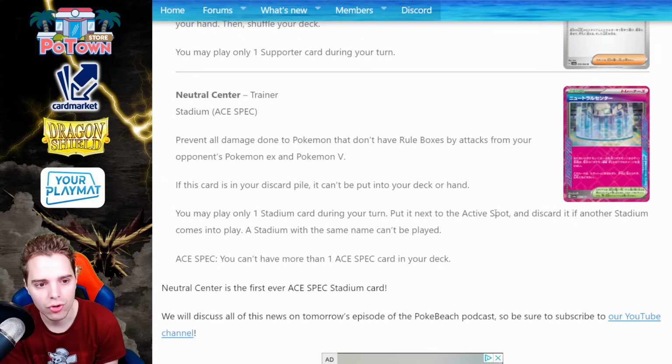Also, the opponent has full control. You can Lost Vacuum this. You can overlap it with another stadium. You can Tempest Dive this away. You never know. There's lots of things you can do.